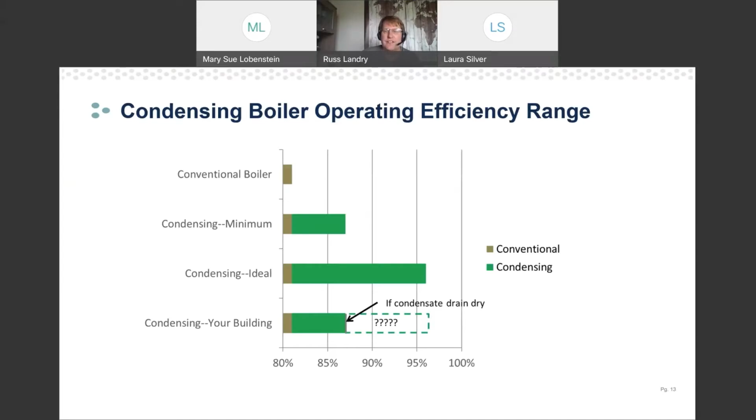This chart shows how condensing boiler efficiency improvements over conventional boilers can vary. The top red bar is for a typical conventional boiler, and the green bars below that show the actual operating efficiency of a condensing boiler and how it can vary from the maximum at ideal rated efficiency conditions to a minimum at higher boiler system temperatures. All the condensing boilers can achieve savings of 5 to 15% beyond what conventional boilers will provide. The specific amount is dependent on the operating conditions at the site.